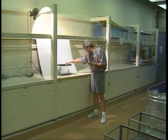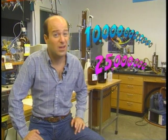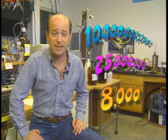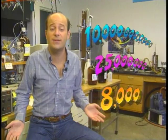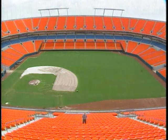I'll give you the reason in a moment, but first, so why is a sea slug a better animal than, let's say, a mouse for learning how our brain works? Well, it all has to do with size and numbers. You see, inside our brain, there are about 10 billion neurons. Inside a mouse's brain, there are about 25 million neurons. But inside a sea slug's brain, there are only 8,000 neurons. Now, a sea slug and a mouse are about the same size, but that difference in neuron number, that's the difference between Joe Robbie Stadium full versus Joe Robbie Stadium almost empty.